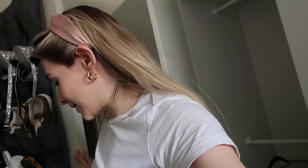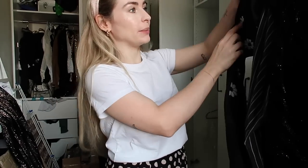Oh, this is a big old job. I've just collected some more dresses from my other wardrobe and I can't believe how many clothes I've got. I've definitely got a thing about little black dresses. And somehow I have accumulated so many that look identical. Let me show you this.